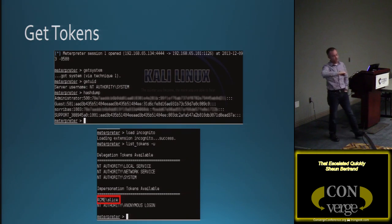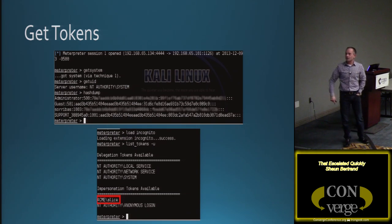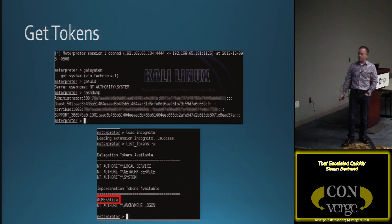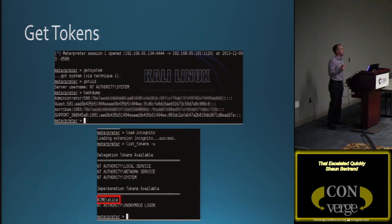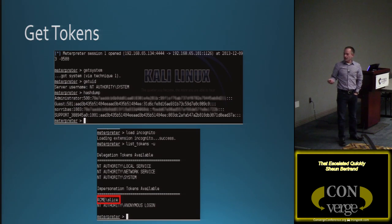We've looked at who's out there. We've got a local administrator. We dropped an interpreter session on there through a number of different ways, which we will talk about in a little bit. And we load up Incognito. All right, anybody familiar with Incognito? Incognito is an additional module in Metasploit that allows you to do some cool things like token impersonation and token snarfing.